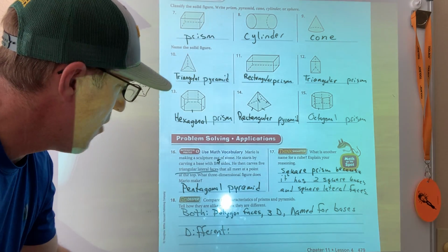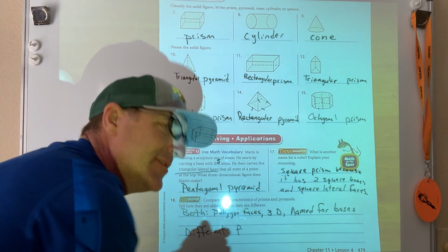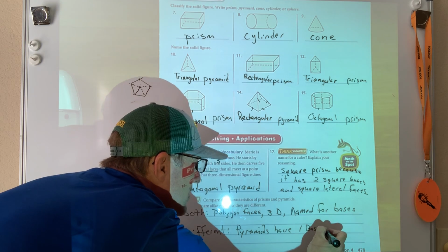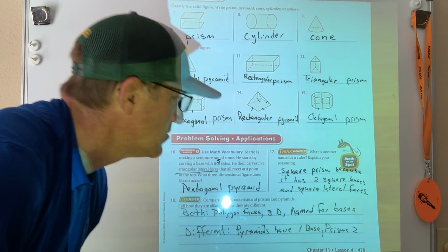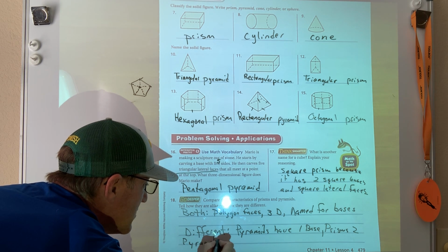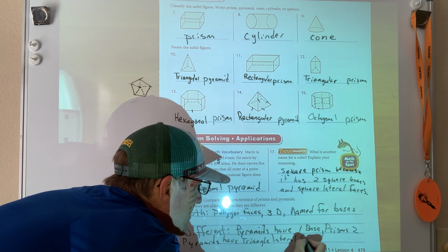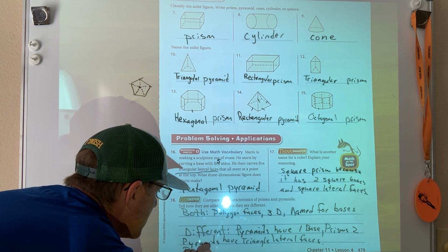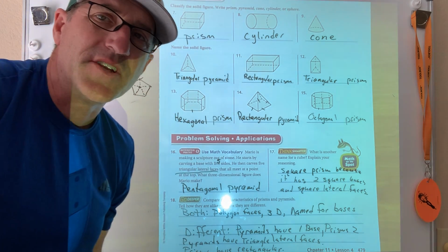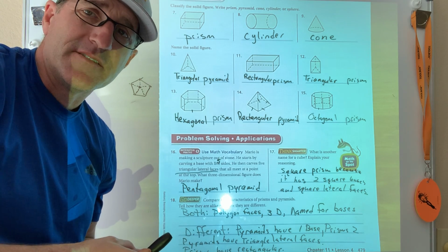They both do that. How are they different? So we have pyramids with only one base, right? Pyramids have one base. Prisms, 2. Okay. What about their lateral faces? Pyramids have triangle lateral faces. Prisms have rectangular. Okay, that's pretty much it. So they're very alike. The biggest difference is one has two bases, one has one. That's what makes one come to a point and have triangles, right? That's the main difference. All right, last page coming up.